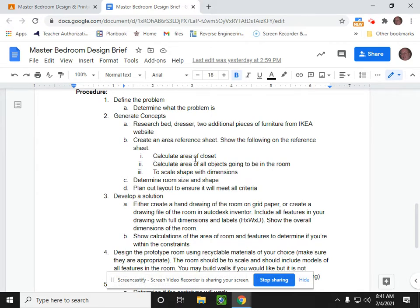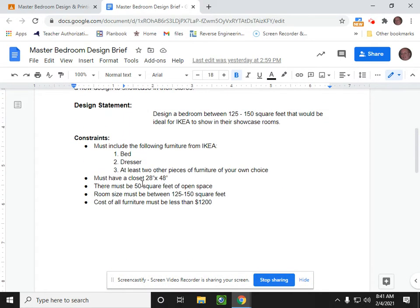You're going to calculate the area of the closet. Now, I told you up here that this closet is 28 inches by 48 inches. That's not feet, that's inches. So this closet is 4 feet long by 28 inches. Now, the question is, how many feet is in 28 inches? Go ahead. Pardon me? 2 feet 4 inches. So now we know it's 2 feet 4, right?